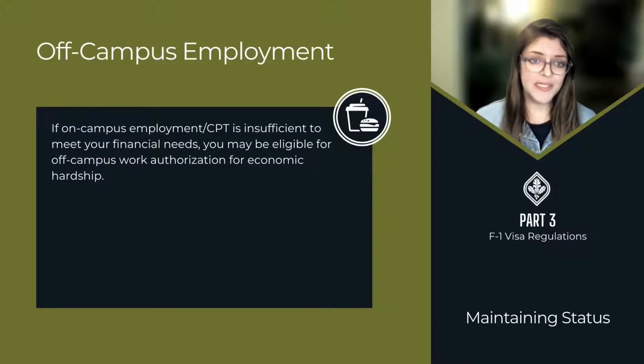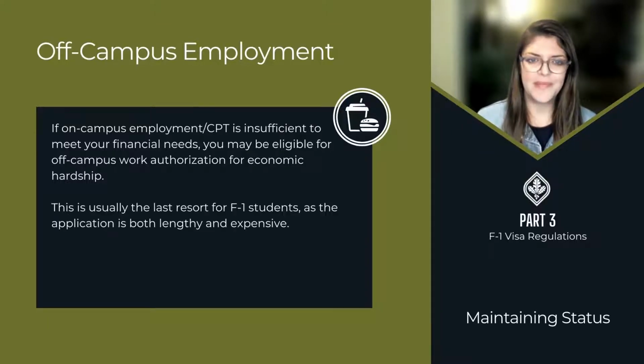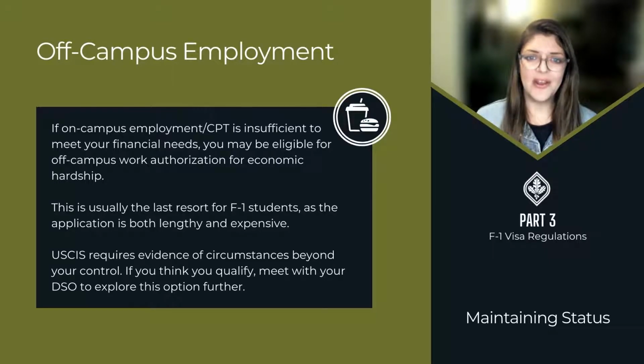Now, if on-campus employment and CPT cannot meet your financial needs, then you may be eligible for off-campus work authorization from USCIS due to unforeseen economic hardship. However, this application process is both lengthy and expensive, so it is not recommended very often. USCIS can authorize off-campus employment only if there are exceptional circumstances beyond your control. If you think you qualify, make an appointment to meet with your DSO to explore this option further.